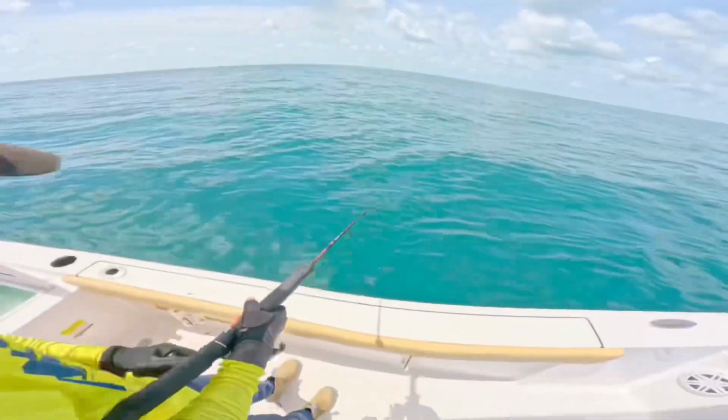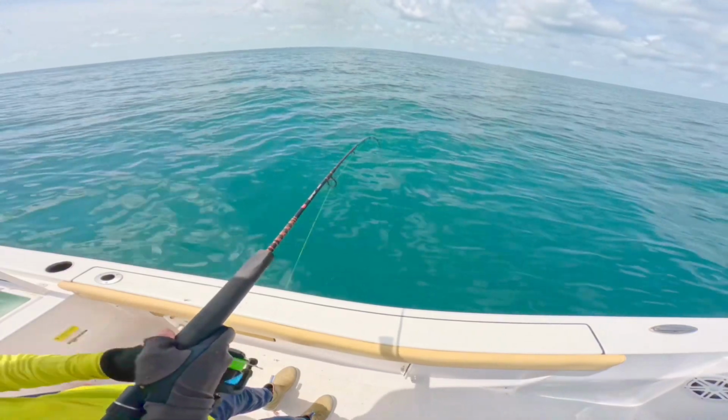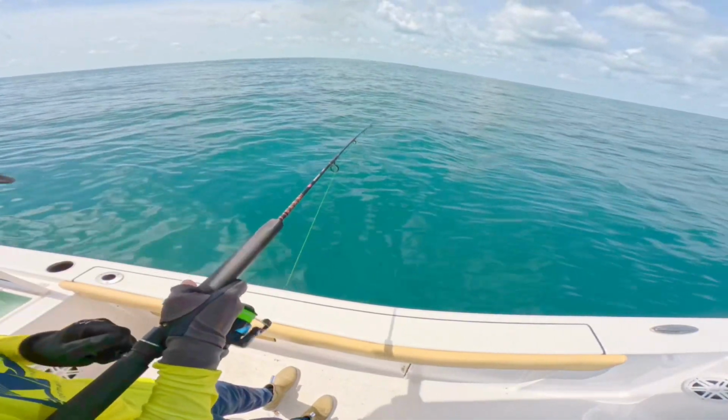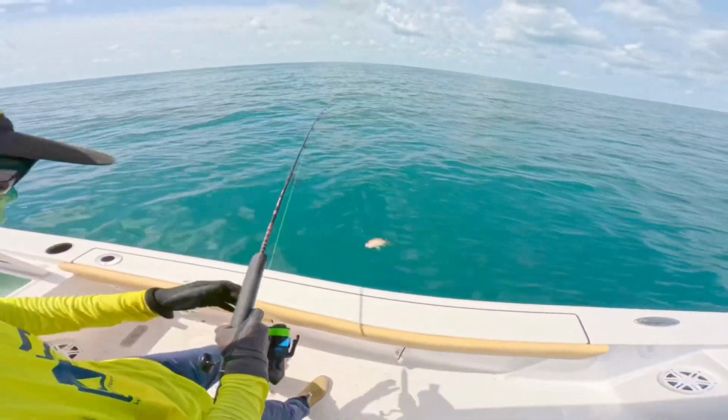Oh wow, fish on! Good size snapper, or maybe a good size snapper. It feels like a snapper of some sort. Oh wow, that's a nice lane snapper. That's a keeper for sure.